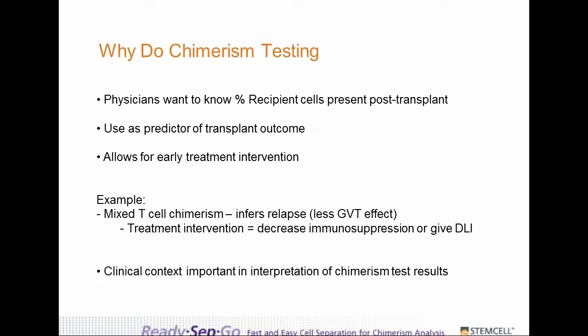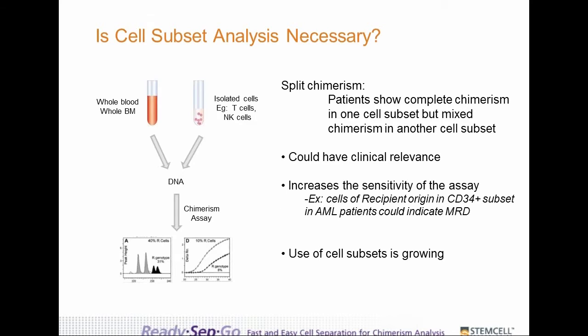Now, knowing this information gives the transplant doctor time to either decrease immunosuppression so that T cells in the graft might recover and start to fight the cancer cells, or to give additional donor lymphocyte infusions to increase the graft versus tumor effect. Now, of course, it's much more complicated than this in real life, whereby the clinical context is critically important in the interpretation of chimerism test results.